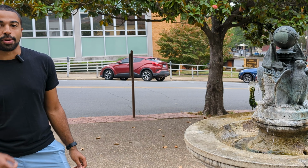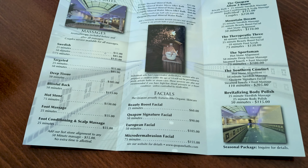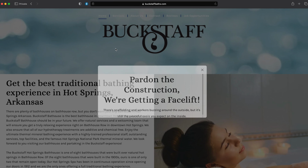So there's 2 public bathhouses that you can go to, and we went to the Quapaw one, and there's walk-ins that you can do, and it's $25, and you can stay however long you want. So, I mean, that seemed like a good deal. I think the other one was $40, and it was a limited time, but I could be lying on that because their websites need some updating.